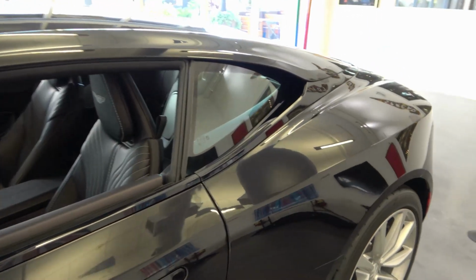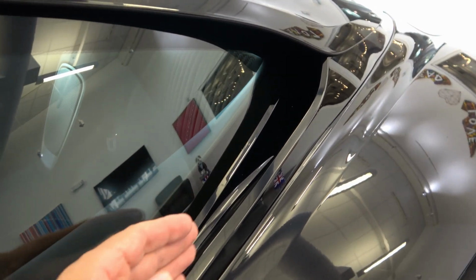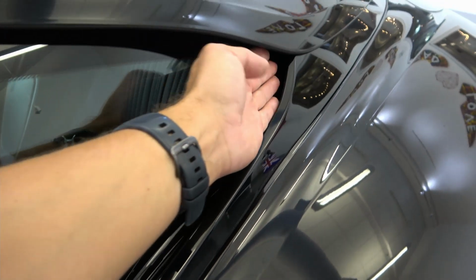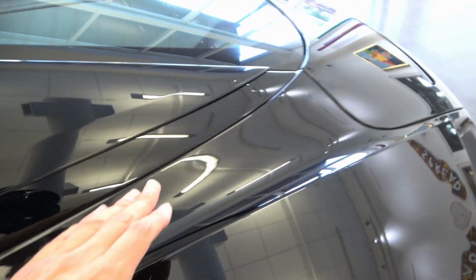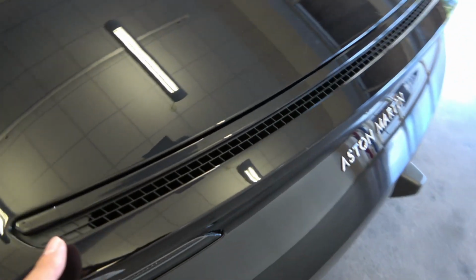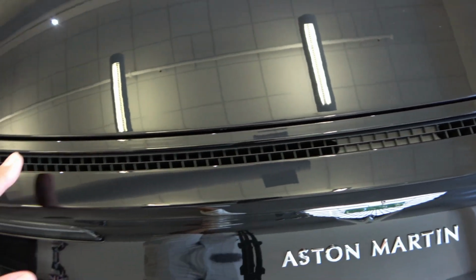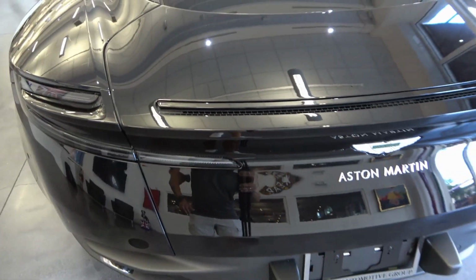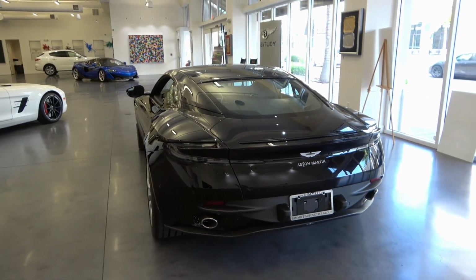But before we do that, let's check something out. This is pretty cool. Look at this. This is not only a design element, this is actually for better aerodynamics. The air actually goes inside of here. See where I'm sticking my hand in? And it's channeled through the insert of here, and it comes out right through this vent in the trunk of this vehicle. So this is better aerodynamics and better performance.